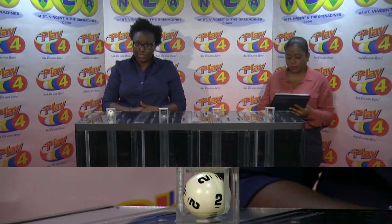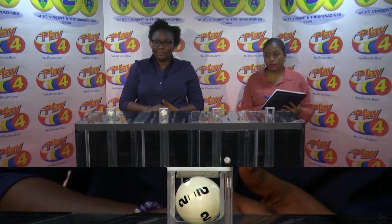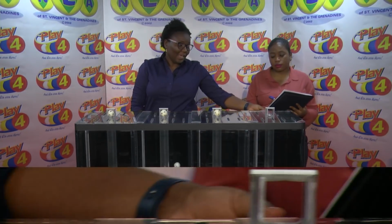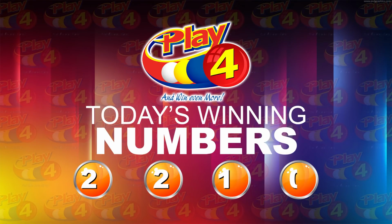The first ball is 2. Second is 2. The third Play Four ball is 1. And the fourth is 0. For the afternoon of the 11th of April 2019, draw numbered 1728, the winning Play Four number is 2210.